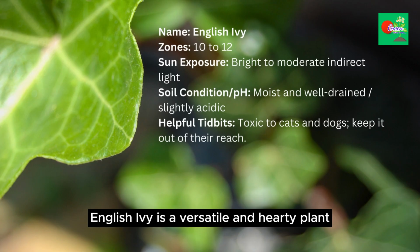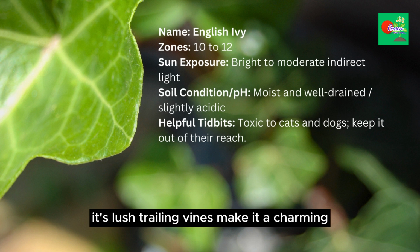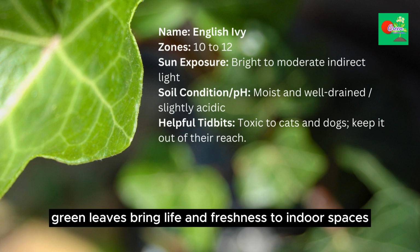English ivy is a versatile and hardy plant, ideal for homes. Its lush, trailing vines make it a charming addition to any room, and it's easy to care for. This plant's vibrant green leaves bring life and freshness to indoor spaces.